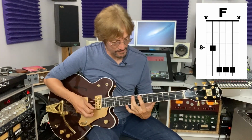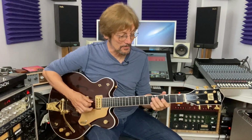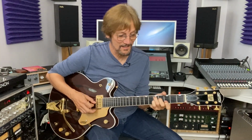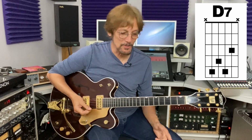To an F. Back down to this F. Then into his D7, he plays a little pickup notes. Now on live, he always adds an extra F. He goes. But on the record, it's just. Now when he gets to his D7, he's kind of doing the Chet Atkins bouncing the root to the fifth. Like.